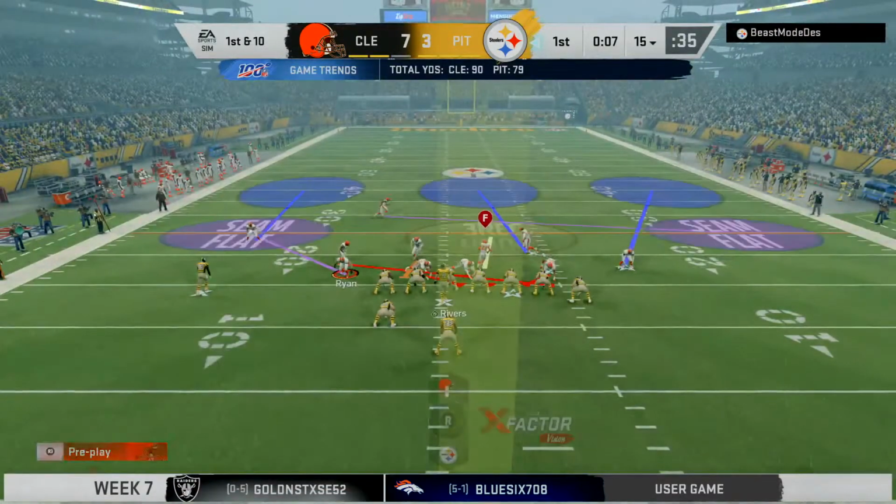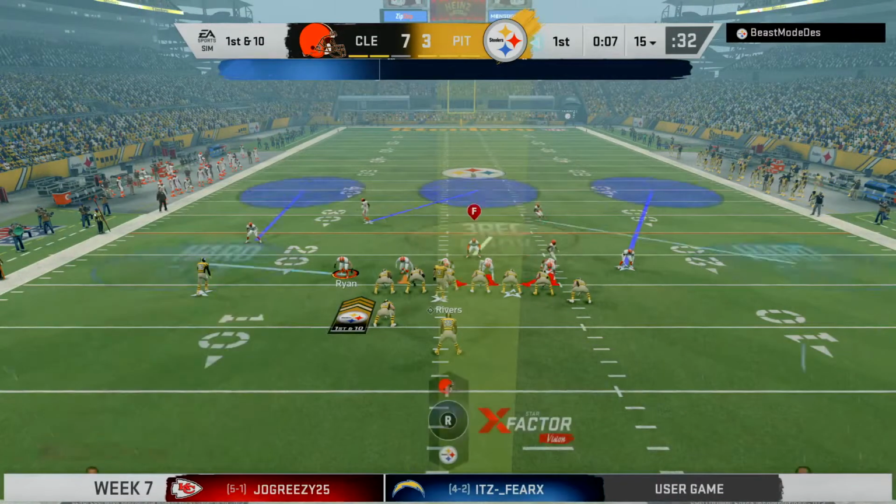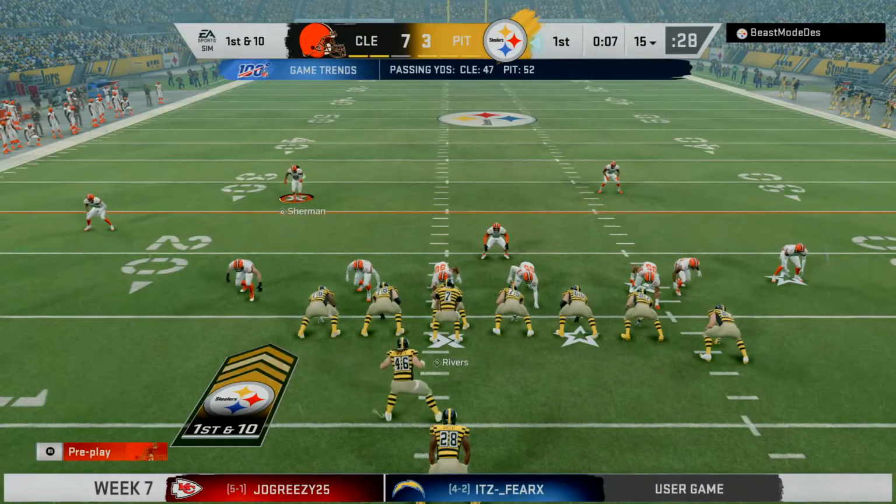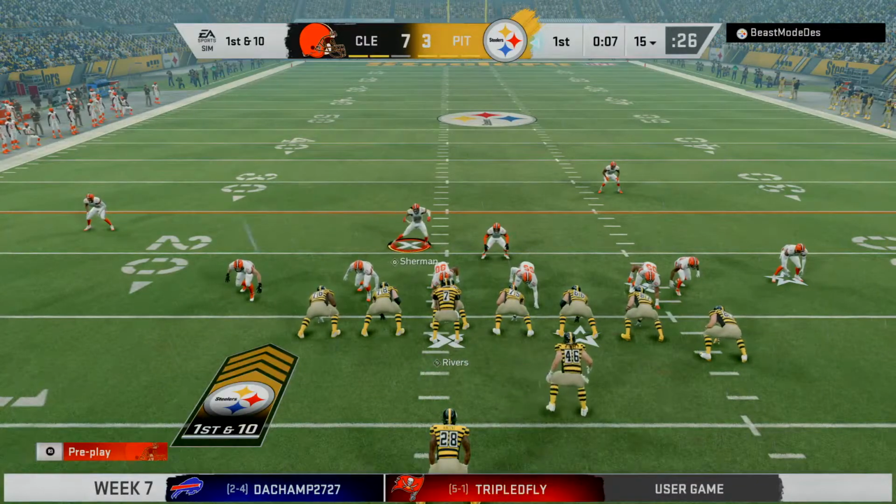The Steeler offense here about ready for their next drive. And they had 3 points last time, but they didn't want 3 points because they were well within range of scoring a touchdown. We'll see if they can do better now.